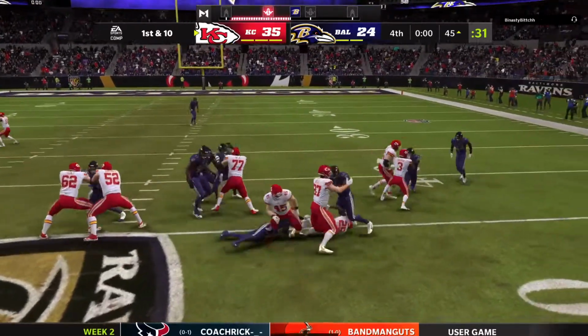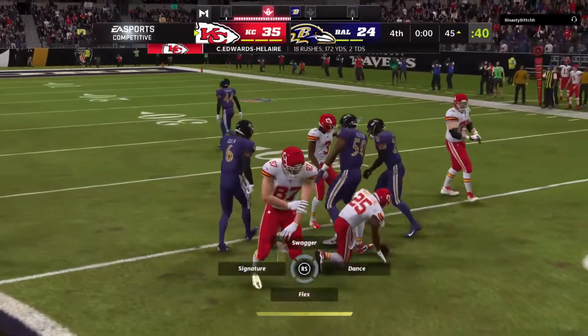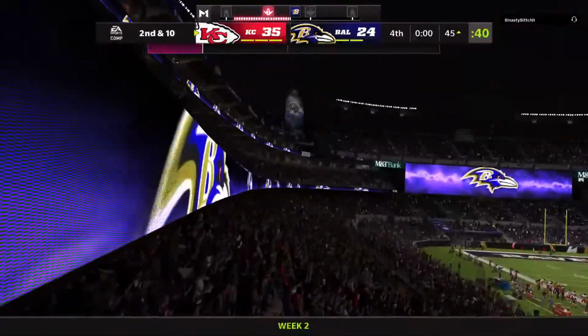They'll run here with Edwards-Helaire. And he is going to be stopped here at the line of scrimmage. And time is going to expire.